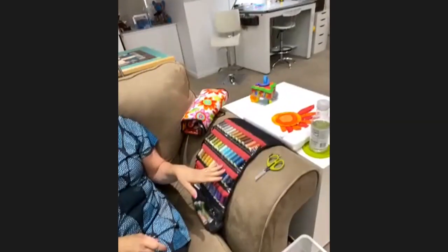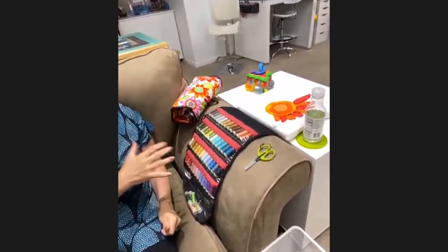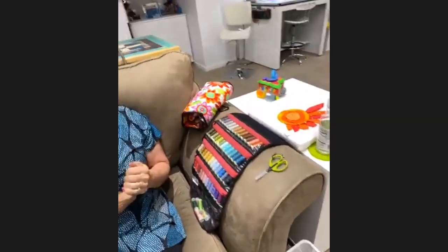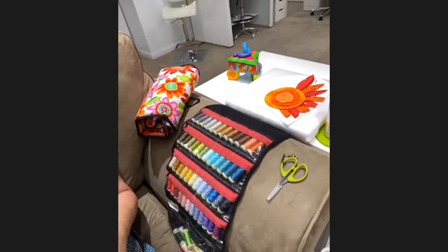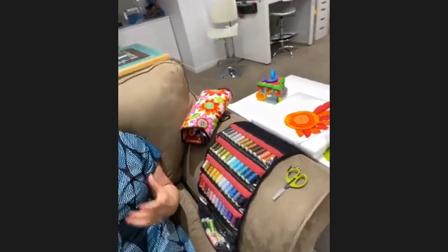Over here beside me on the sofa, and this is here all the time. I have more than one bag, but these are another one of my products. It's called the Karen Kay Buckley Perfect Thread Bag. And the idea, when I first started hand appliquing, all of my threads were in a giant Ziploc bag. They all get twisted. You can't find the color you want.